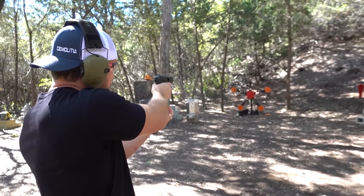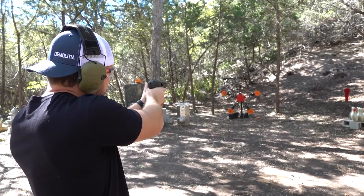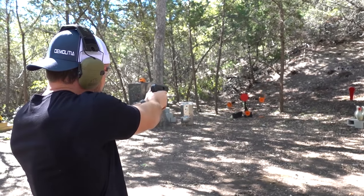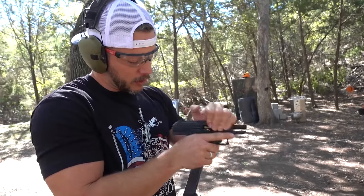Hardest gun to aim in the world. Oh, I need to push the sights down while I aim. There we go. Knew it. Oh, we might be running now. Dang it. Nope. Oh my gosh.